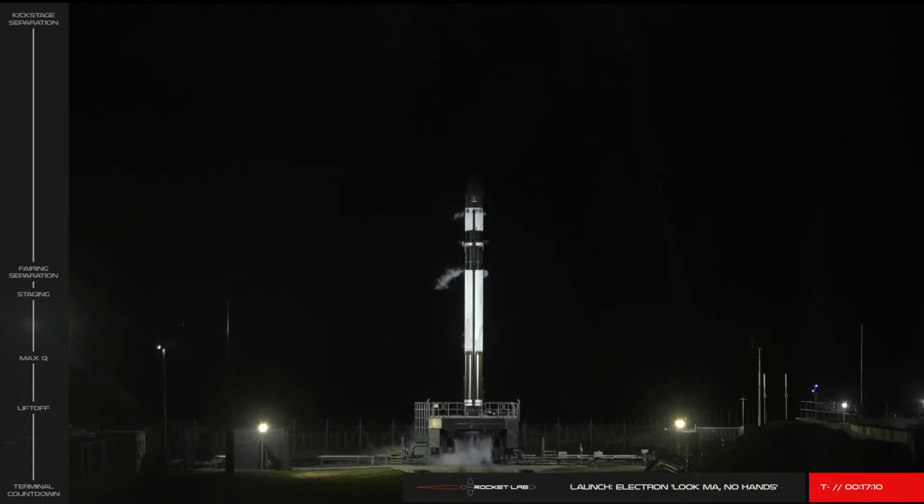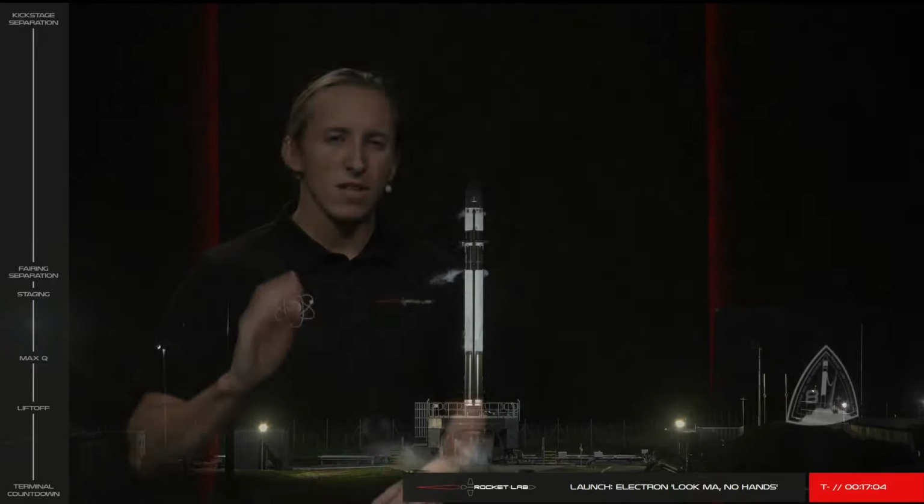Liftoff is targeted for 12:12 a.m. New Zealand Standard Time or 12:12 p.m. UTC. My name is Max Muncy. I'm part of the launch operations team here at Rocket Lab, and it is great to be with you guys as we count down to our next mission.